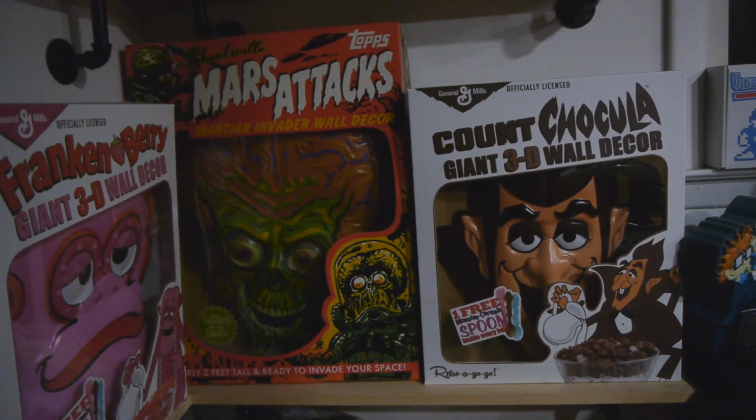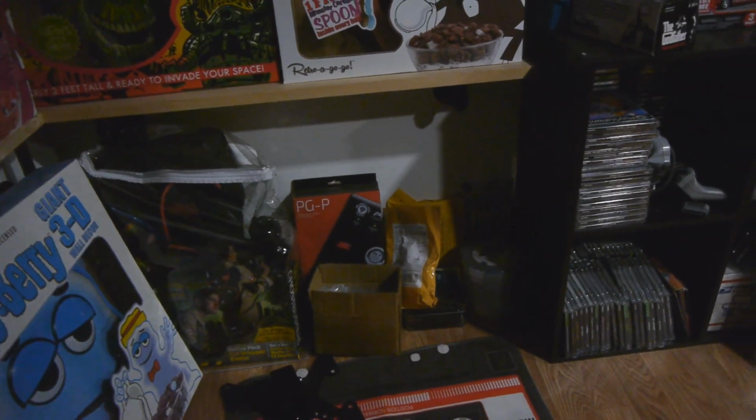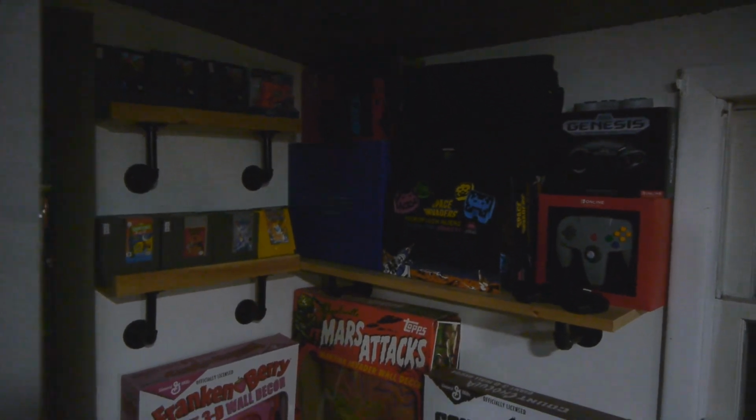Count Chocula, Mars Attacks, Frankenberry, Boo Berry, then just some random packages and stuff that I have coming in. I have some boxes, hard to see. Maybe if I come around over here. No, I still can't really see it. I got my original PS2 box, my Nintendo Switch box. Have some NES games up over here.